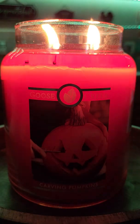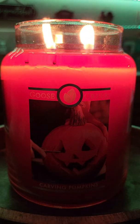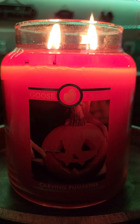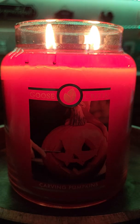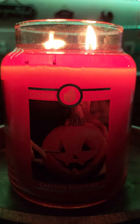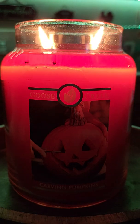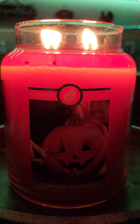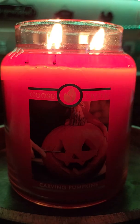Hey there, candle lovers. So I'm here to talk a little bit more about carving pumpkins in the large 24-ounce jar from Goose Creek. It is a little dark in here because I'm trying to set the mood with the whole carving pumpkins thing. For some reason, I have been on this pumpkin kick and I've been looking for a really good pumpkin candle. So I went onto Mercari and I actually found this one. I just ordered it Friday and today is Monday, and I was really surprised that it showed up today. So I'm super excited to do this review because this one is super fun.